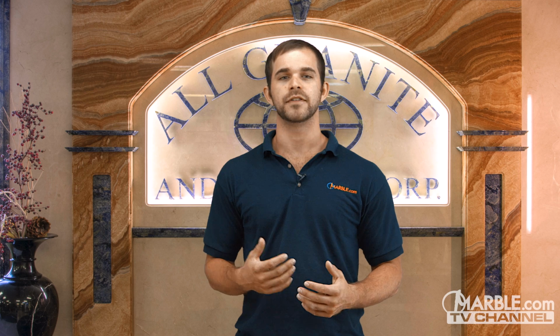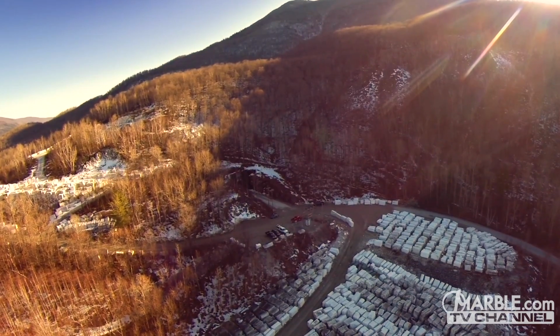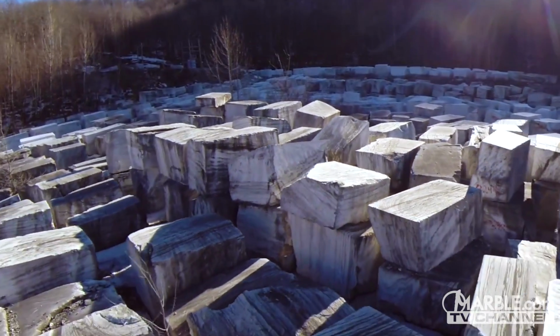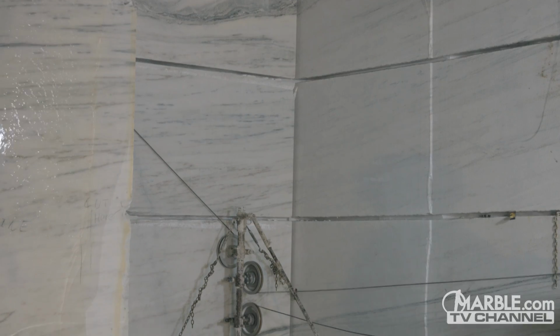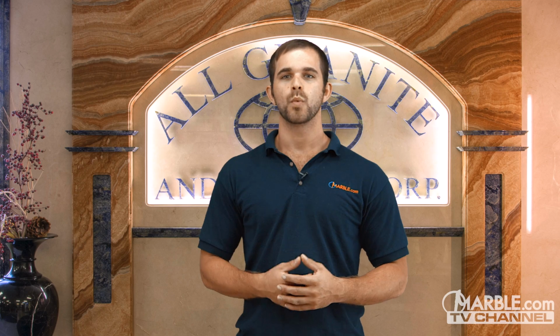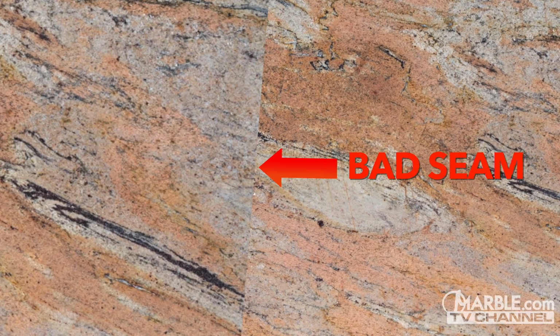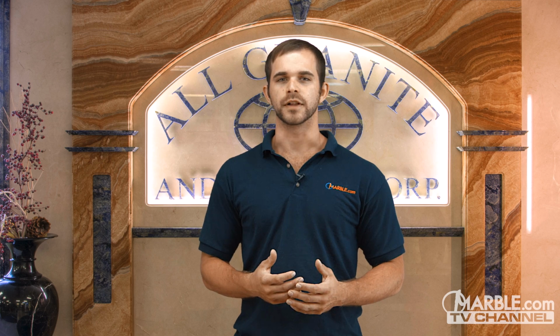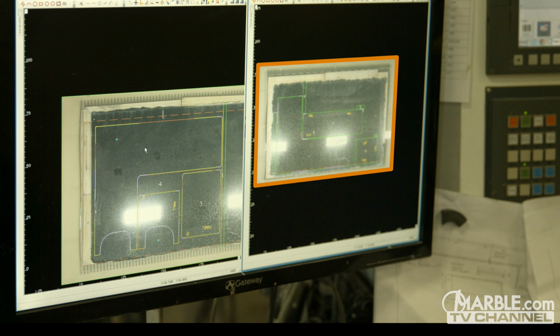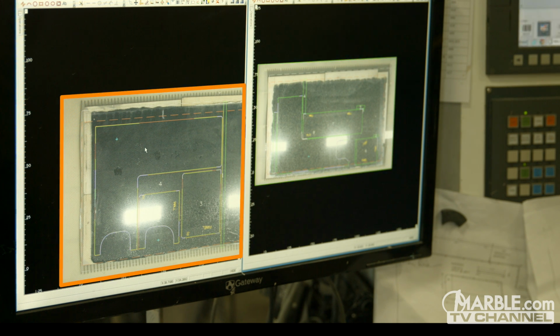Each slab is cut out of a different section of the mountain at the quarry. So for example, one piece of White Mountain Danby will be completely different from another piece that's cut only a few centimeters away. Without the luxury of finding another slab that will line up with the seam, you can wind up with a real eyesore. Luckily, our massive selection at Marble.com allows you to use multiple slabs to get the best match possible.